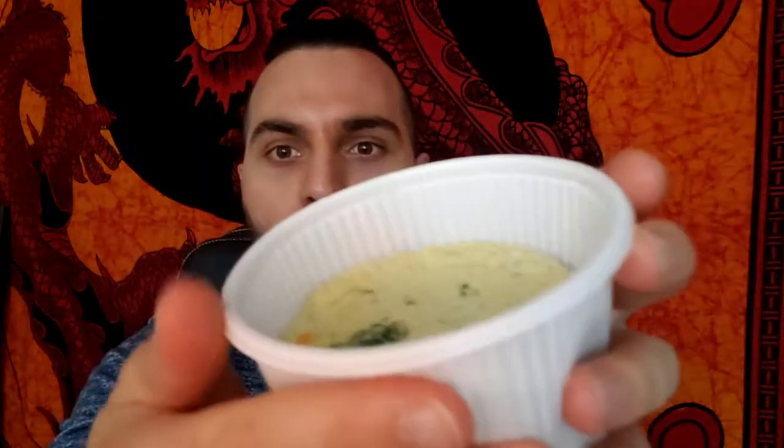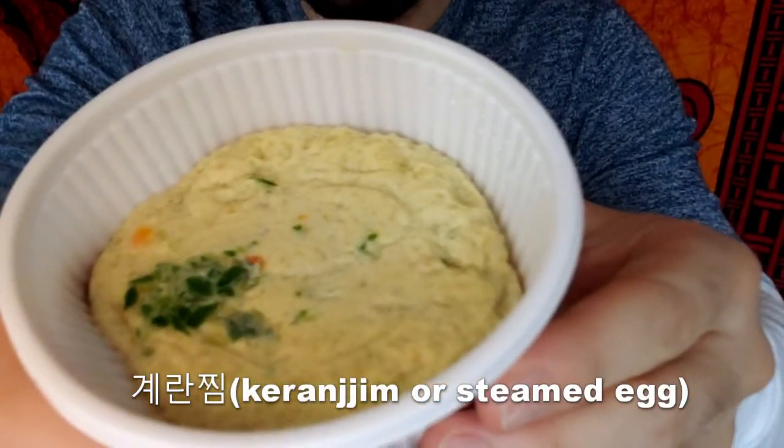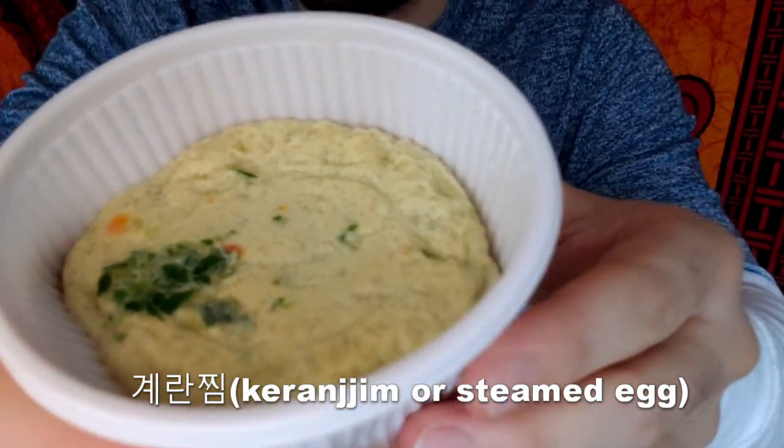Next up, I have some keranjim. Ooh, got a little drip there. That's okay. Let me angle the camera so you guys get a better view. There we go. Basically, this is steamed egg mixed with some chives and things like that. Really, really good. One of my favorites. You can get these at most restaurants, basically, as a side dish.